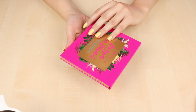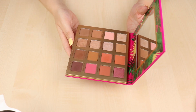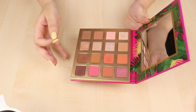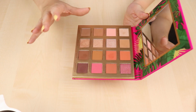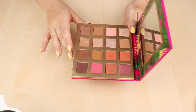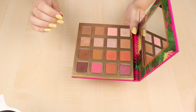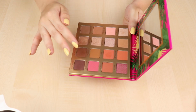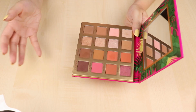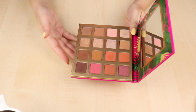Then the BH Cosmetics Hanging in Hawaii eyeshadow palette. This turned out to be a little bit more warm than I expected. Not all of these colors I really love on myself, but I do really like the quality in this. I think if I would change something about this palette, it would be the shimmers. I feel like there is not a lot of variation here in the shimmers, and I think if they would just have put in a peachy shimmer and a pink shimmer and add a little bit of variation to the palette, I would probably like it more.